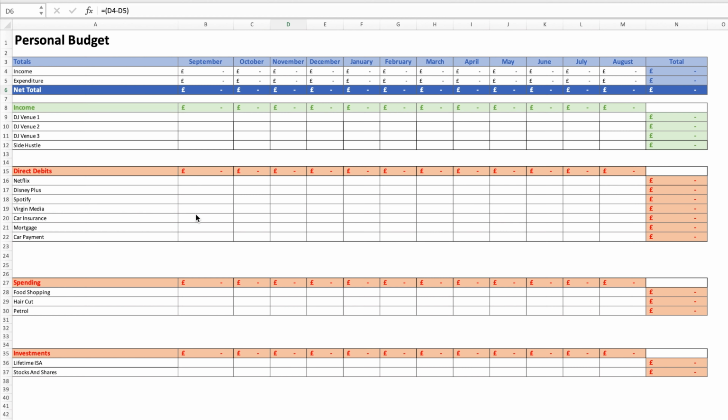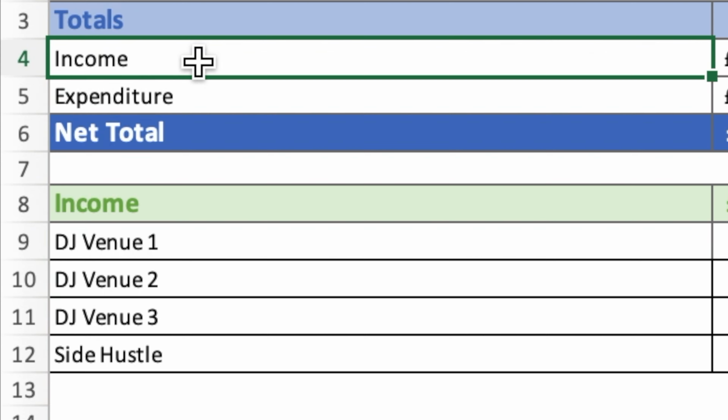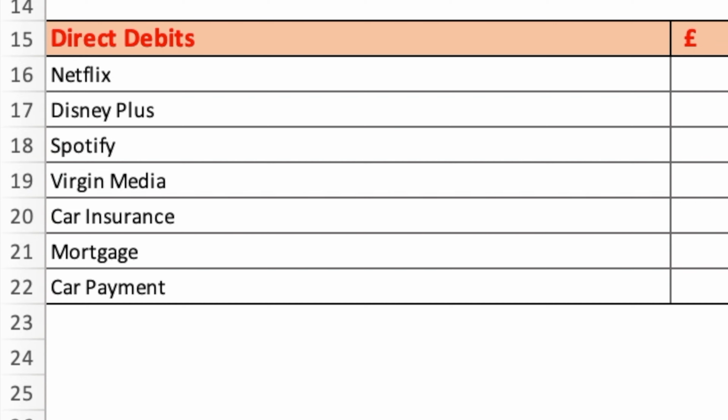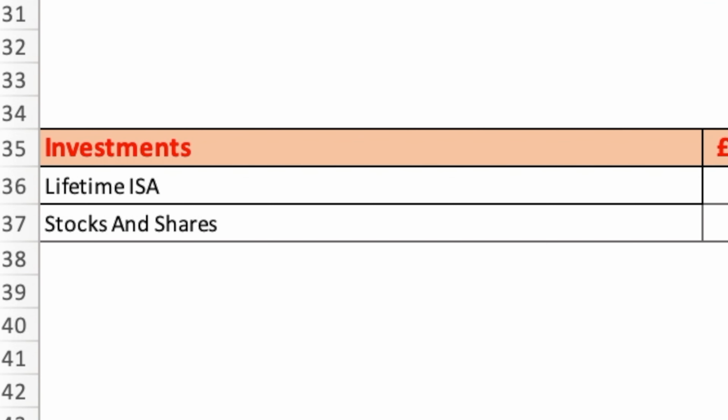Let's get into it. Right, so as you can see right here now, we have our personal budget spreadsheet ready for us to fill out. At the top, you've got the total. So it's got your total income and your total expenditure. Total income is going to be all the money you're getting from the DJ venues, all the money that you're getting from your side hustles. Then your expenditure are going to be things like your direct debits like Netflix, Disney Plus, Spotify. Then going down to your spending that you need to spend every single month, such as food shopping, petrol. And then if you have any investments such as stocks and shares or lifetime ISAs, when you want to get yourself ready for your retirement.